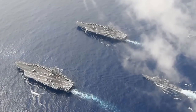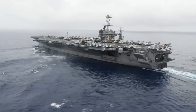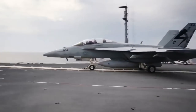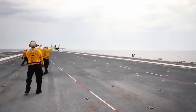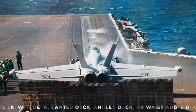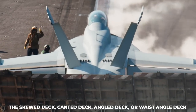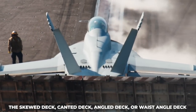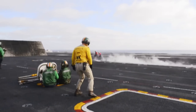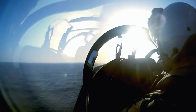There are different designs of flight decks available. A flight deck is either angled or it is built like a ski jump. This deck features an angled separate runway from the center line. It is built for jets with higher speeds. This type of deck is also called a skewed deck, canted deck, angled deck, or waist angled deck. The aft part of the deck is usually widened and the runway starts at an angle from the center line.